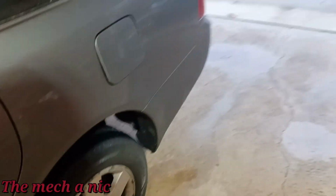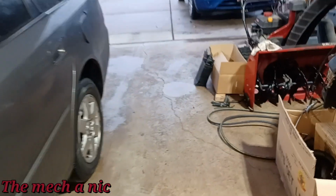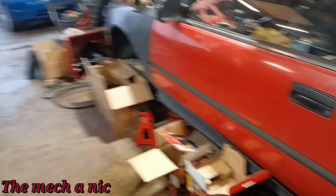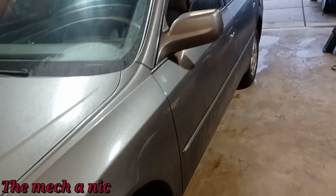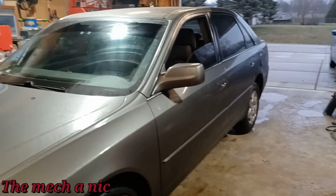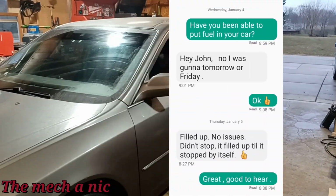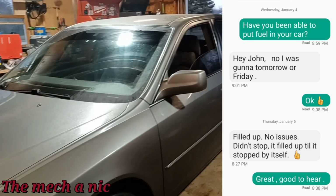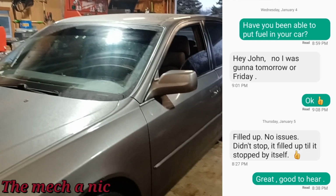Now the owner has about 3/4 of a tank right now, so I'm not going to try to put fuel in it and see if this problem is fixed. It should be fixed. At this point, I'm just going to let him take the car, drive it around, and when it needs to be filled up, we'll find out at that moment whether the new charcoal canister fixed this problem or not. But I'm pretty confident that his problem should be fixed.